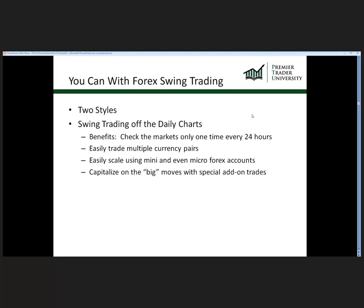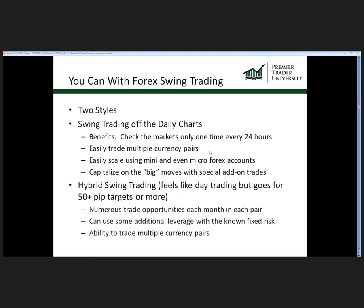Easy to trade multiple currency pairs, very simple to scale, meaning you can break it down to minis, to micros. You have lots of flexibility. And even more important, and Troy's going to show you this, you have the ability to capitalize on the big moves with add-on trades. Because one of the beauties of the daily charts is you don't get a lot of the noise and a lot of the stuff that goes on, the erratic nature of Forex intraday. Several times a year, there are very big swings up and down. And that's when you really want to make your money. So we have ways to capitalize on those big moves.